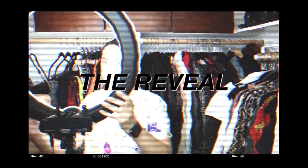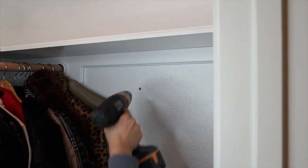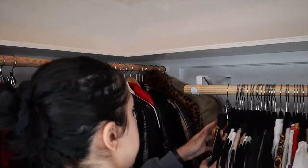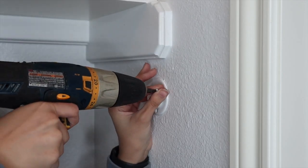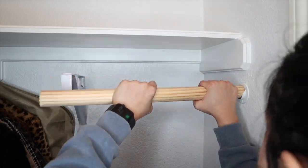The first thing I have is to my left here. This is the rod that I ended up adding by myself. I'd never added a closet rod before, so I tried it out and it worked out very well. I actually was gonna use the studs that were in the wall. It turns out that one of the studs was misplaced, so I used one stud and one drywall anchor on the main wall where the bracket was.